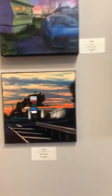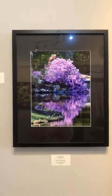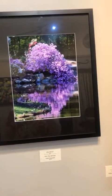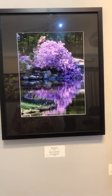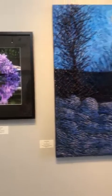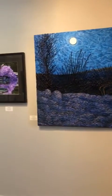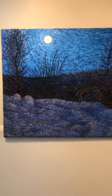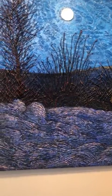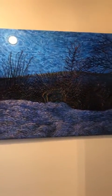Okay. Here we have Abundance, which is a digital photograph by Mary Paul Barnaby, and it is $125. Gorgeous colors. And then I'm going to back up for this one. It's a big one by Doug Molden, and it is called Lost Valley. It is string, wood, modeling paste, acrylic on panel, and it is $1,500.